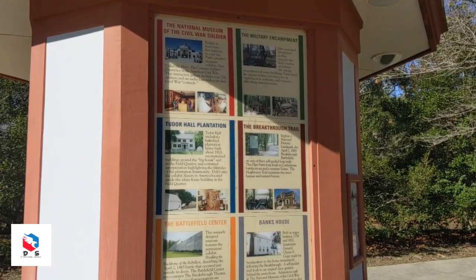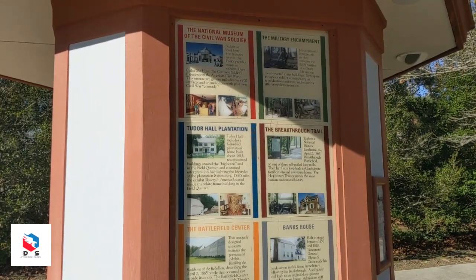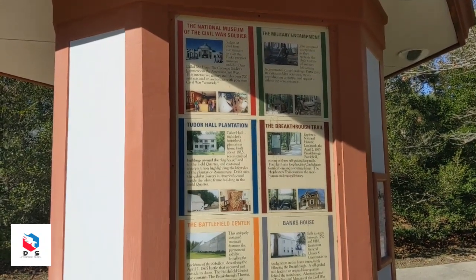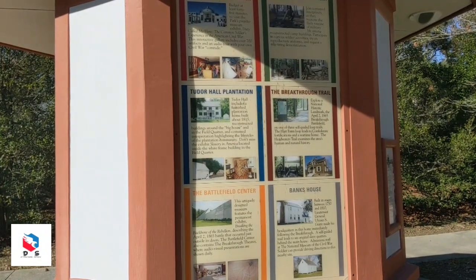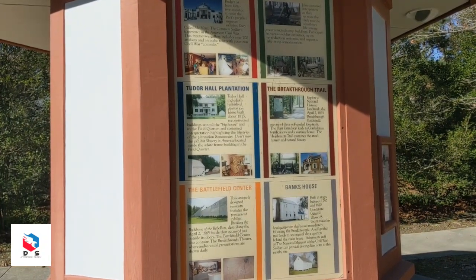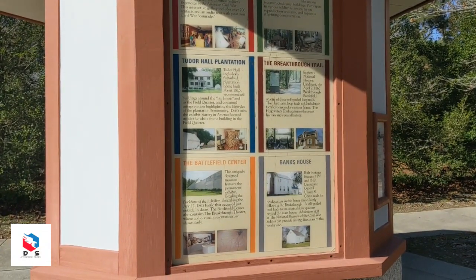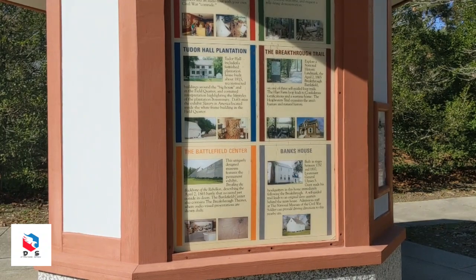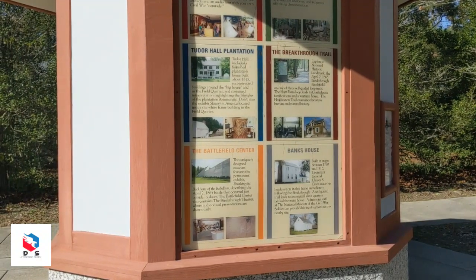All right, so we haven't made it quite inside yet, but just to show you what's all on this property: there is the National Museum of the Civil War Soldier, and the military encampment. Tudor Hall Plantation, which the Pamplins have a relation with, this family. That's how they came to buy the property. The Breakthrough Trail, which is the area where the Union forces broke through the Confederate lines. The Battlefield Center, which has a map and a small movie. And then there's the Banks House, which I don't think we're going to get to today, but that is where Grant made his headquarters immediately following the breakthrough.